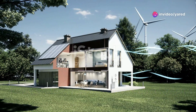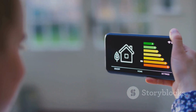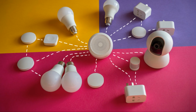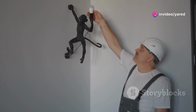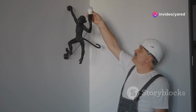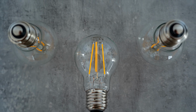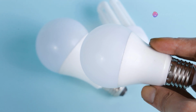Saving energy isn't just about being environmentally friendly, it also makes good economic sense. Energy efficiency and conservation systems help us reduce energy waste and lower our energy bills. One of the simplest ways to improve energy efficiency is to use energy-efficient appliances and lighting. LED light bulbs, for example, use significantly less energy than traditional incandescent bulbs and last much longer.